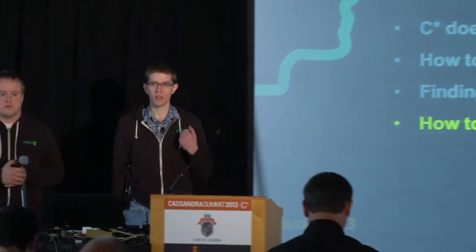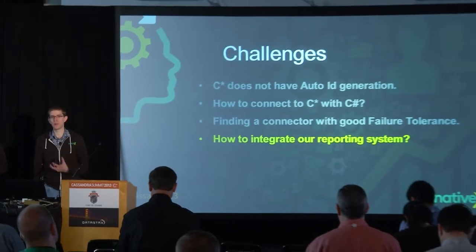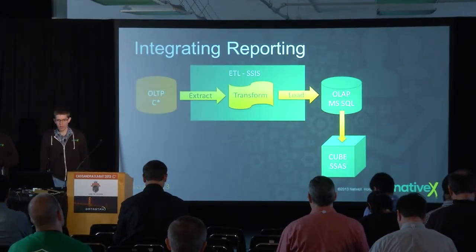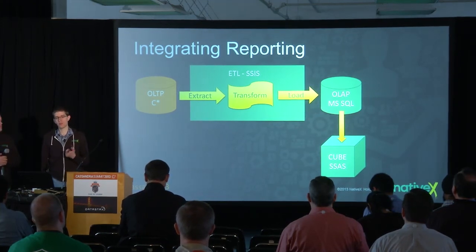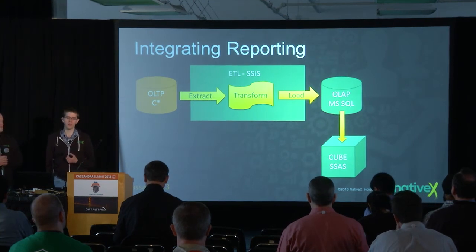So the last challenge that we had to overcome was hooking all of this up to our reporting system. So yeah, we got all this data pumping into Cassandra, all of our activity tracking data, but we need to be able to pull that into our reporting system so that we can actually analyze that data. So our reporting infrastructure looks something like this. We've got Cassandra sitting on the edge, and we need to extract that data out, transform it, and load it into our OLAP system, which is, again, a Microsoft SQL Server.